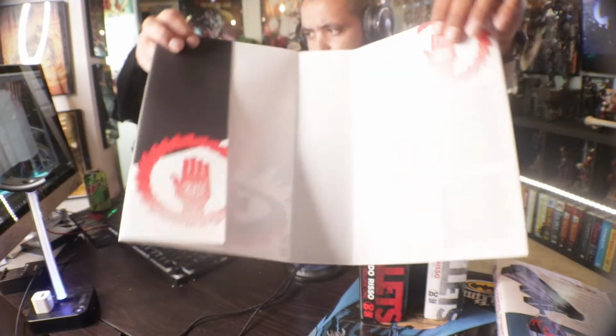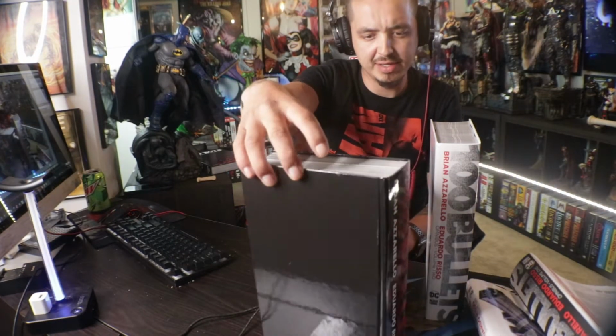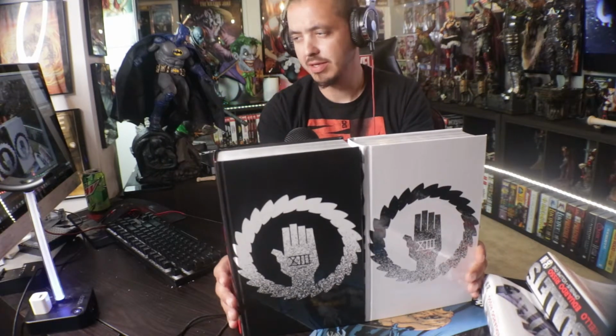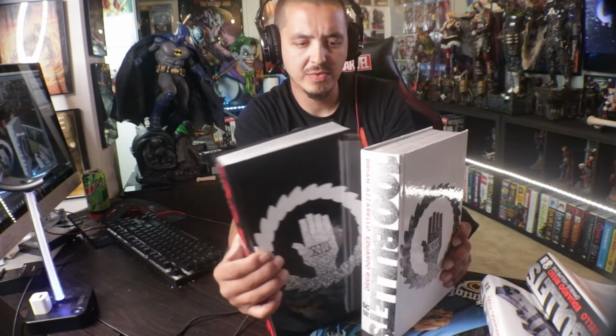And then of course on this one you have nothing on the back, it's all black. This one you have nothing on the back, it's all white. The spines, how they look together right there, actually look really good without the dust cover. And then we got the front. So there's your 100 Bullets Volume 1.